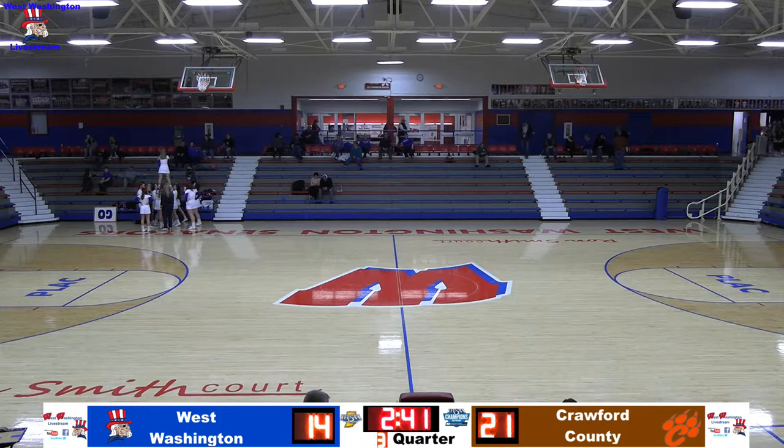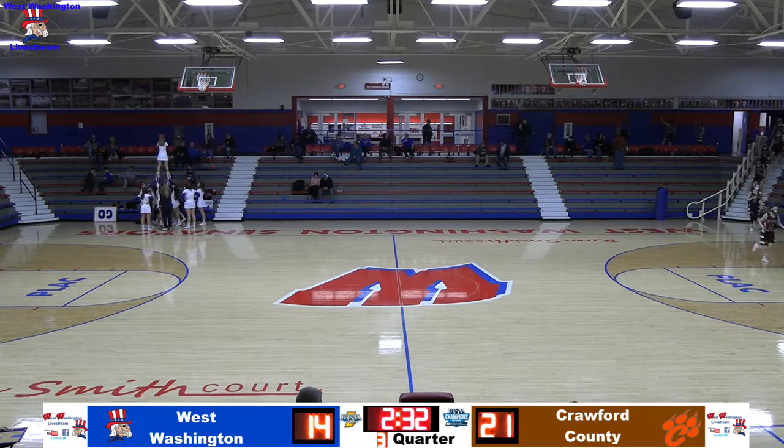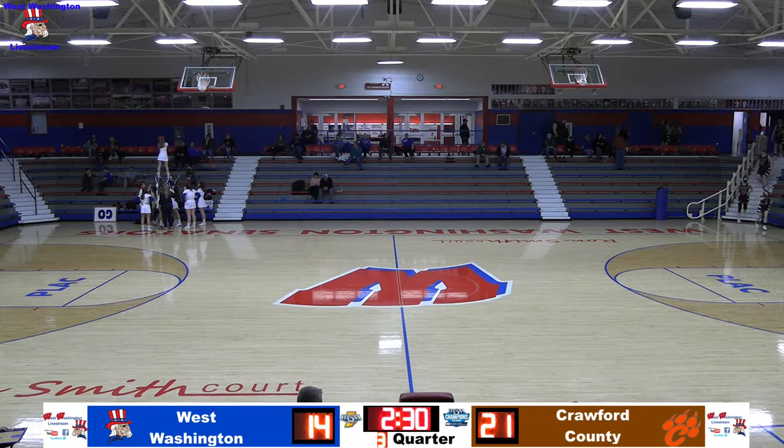Foul trouble, Madison Brown has 2 fouls, and Taylor Herball has 2 fouls, so as long as neither one of them picks up an early third foul, then they should be good for the rest of the game, and besides that, everybody else just has 1 foul. Yeah, and that'll be something to watch is how aggressive are both of these teams going to be here?